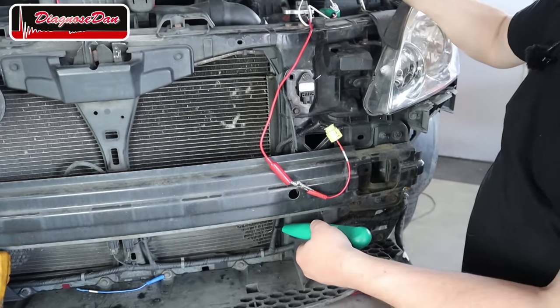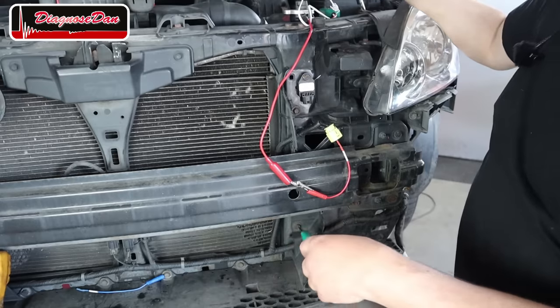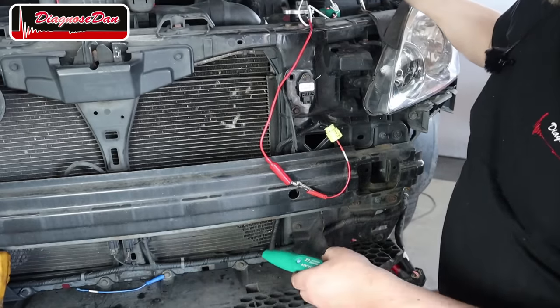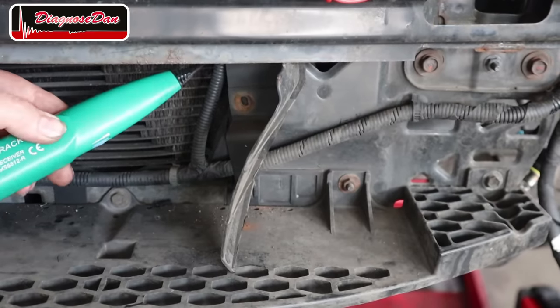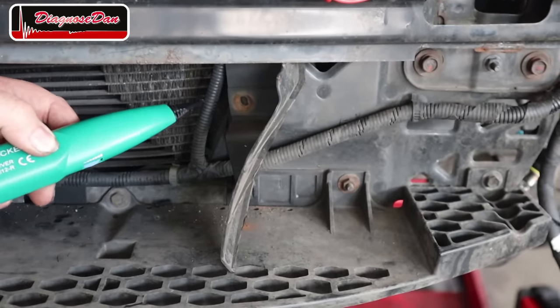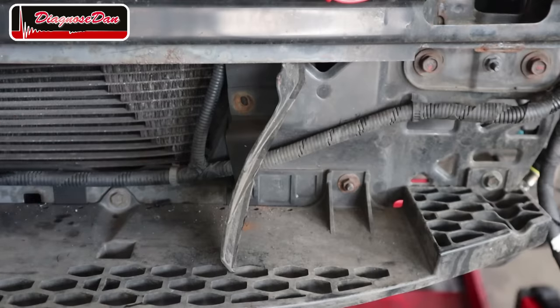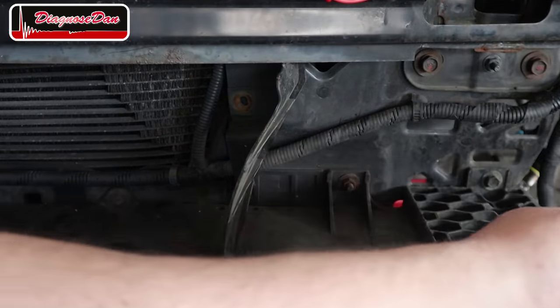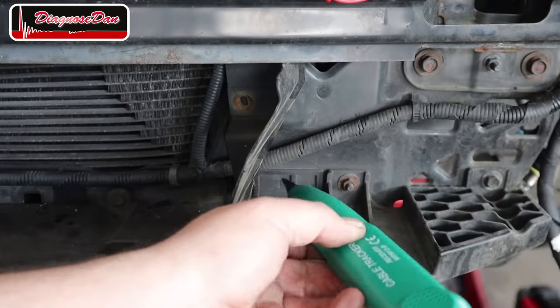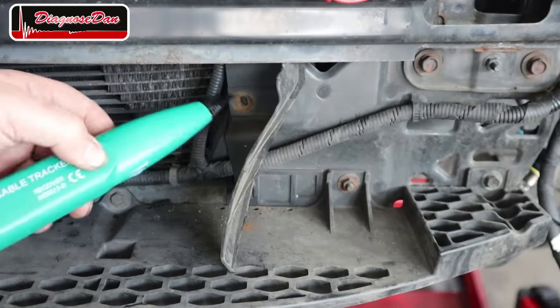So again, the difference in volume, and this way you can pinpoint the general area of the wire break. Now, just to be accurate, let's try one more time. And this is where the tone is strongest. And when we move left, the tone fades away. And when we move right, the tone also fades away. And it's strongest in this general area.